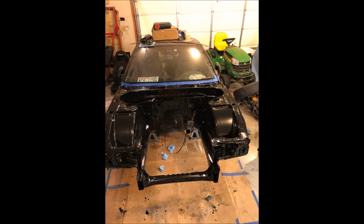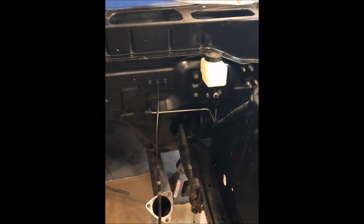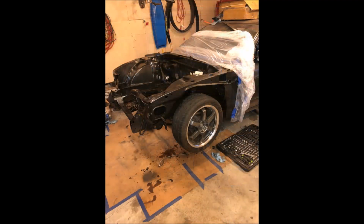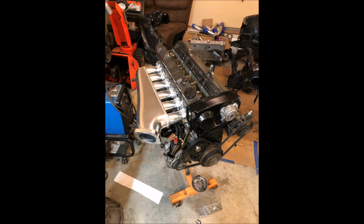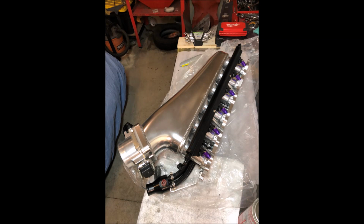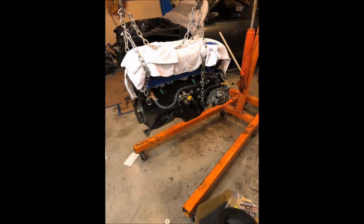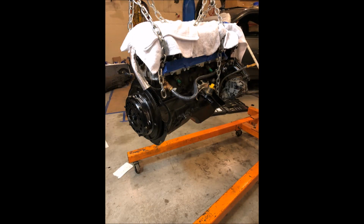Then I ended up painting the engine bay a metallic black color. It's actually from, I believe, a CTS-V. So it actually turned out really, really nice for painting it in a garage. While waiting for that to dry, I test fit everything back up on the engine again and made all my AN lines for everything and hooked up the whole fuel system and made sure all those lines were going to be long enough. Bolted up the clutch and got ready for it to go back in.